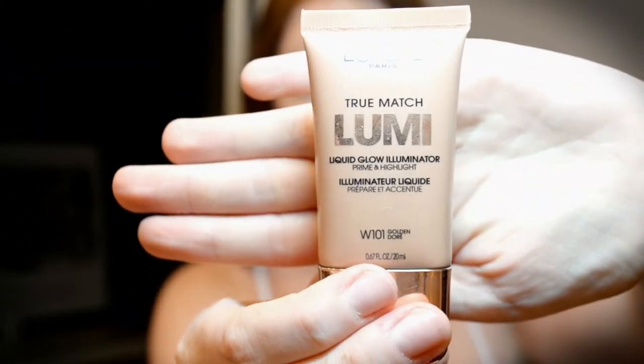And then, because your girl needs some color, some Lumi Glotion. There we go. I don't look half dead anymore.